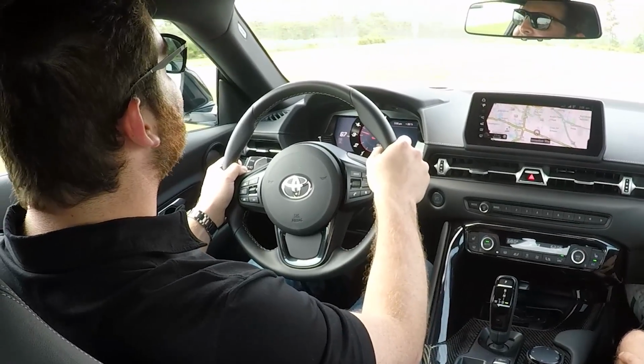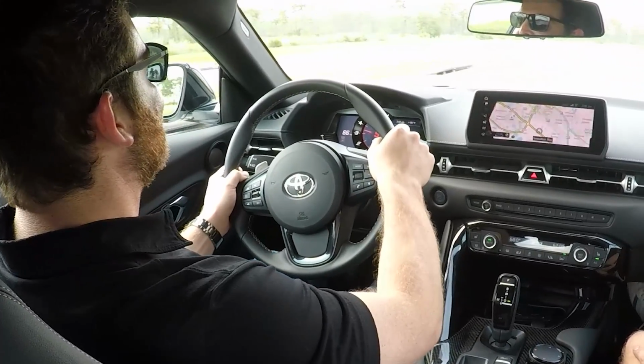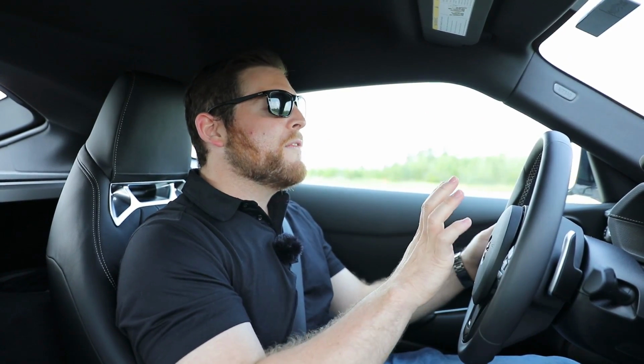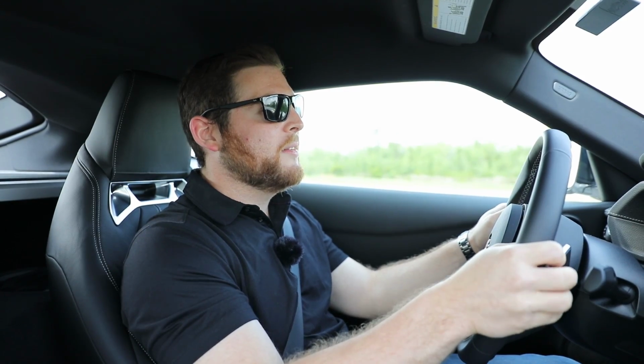They've improved other stuff too. They've put aluminum braces on the strut tower, giving the car a little bit more rigidity. They've revised the damper tuning, and they've revised the programming all around. The throttle is a little bit different. The transmission tuning's a little bit different.